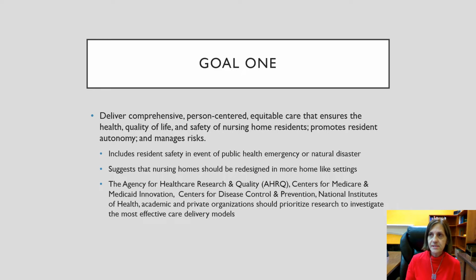Additions to this that are within this report include resident safety in the event of a public health emergency or natural disaster. We've all seen in the news, especially in our area of the country, when tornadoes, weather events, and other emergencies occur, the devastating effect that has on long-term care residents. So to have a plan in effect, and it suggests that nursing homes should be redesigned in a more home-like setting, less like a hospital format with the long halls, but perhaps in clusters or different settings with a more community feel. And that's a recommendation for going forward.